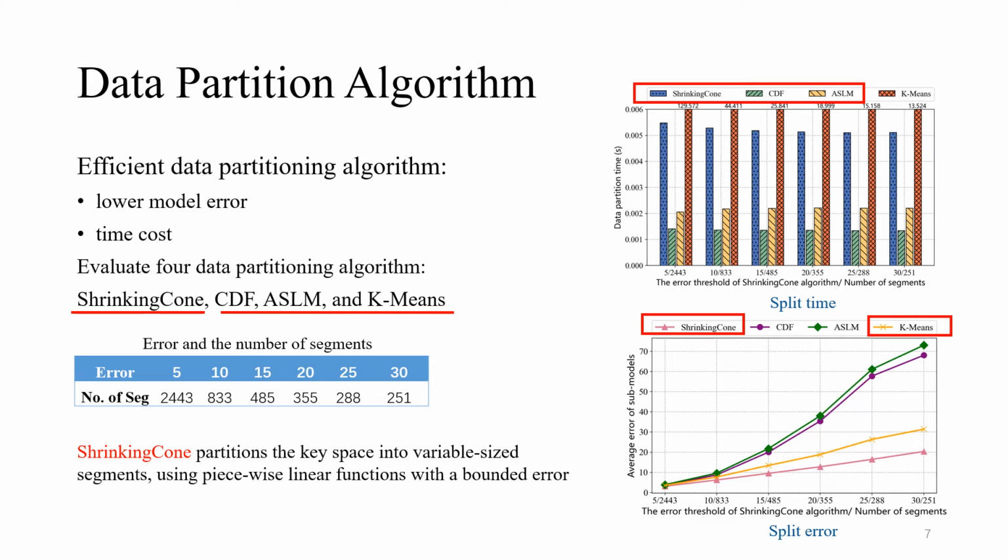And the shrinking cone algorithm partitions the key space into variable-sized segments according to the data distribution. It uses a piecewise linear function with an error band, which achieves a good balance between lookup cost and space consumption.